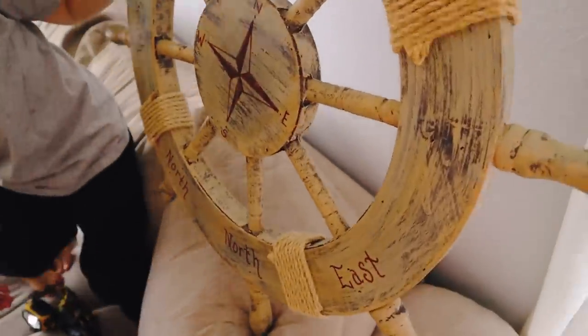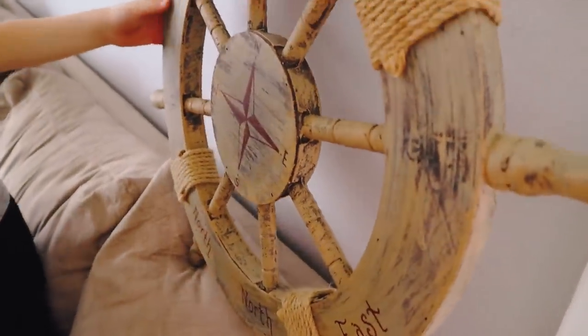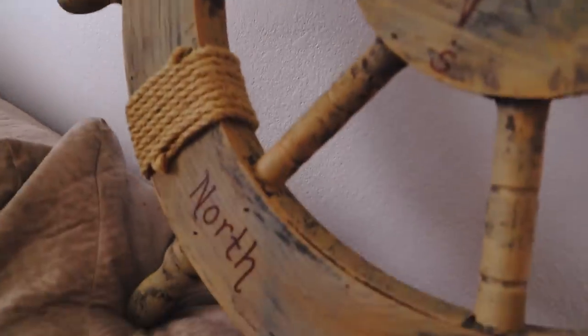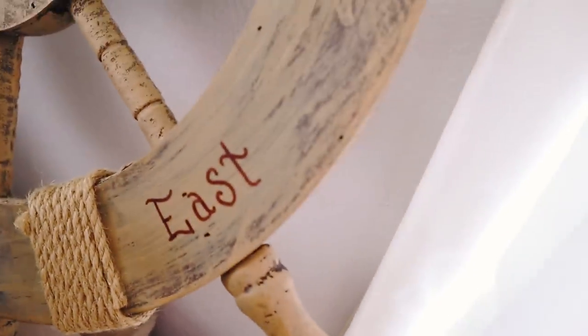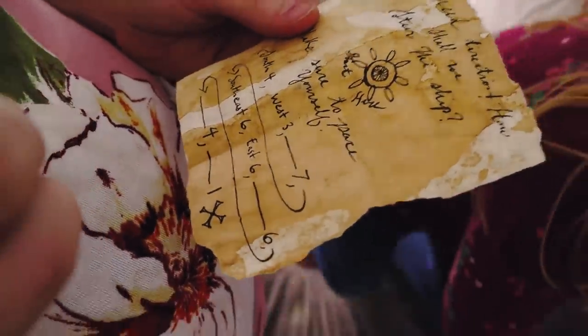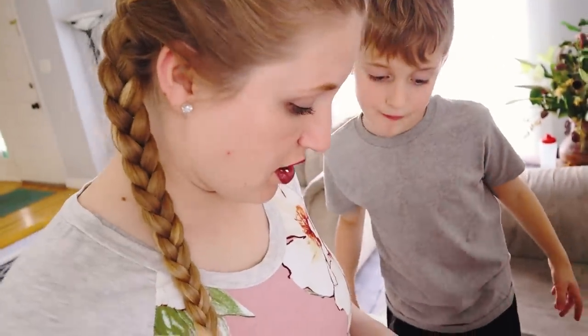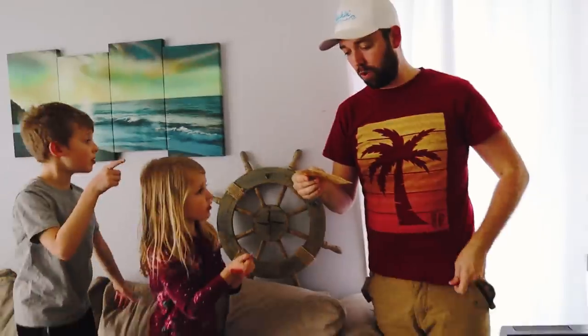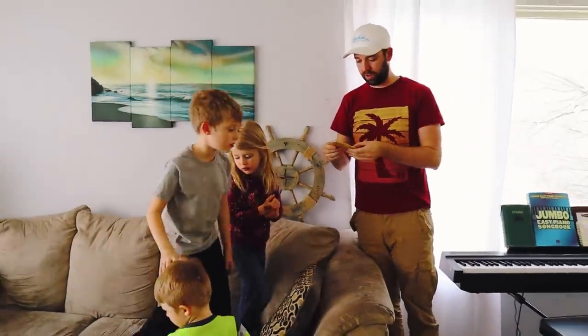A ship? Whoa. Wait, was that here before? It says south, north, northeast. Are these blanks maybe? South, north, northeast. Fill in the blanks, right? Okay, make sure to pace yourself. So we're gonna go south 4 paces, west 3 paces.